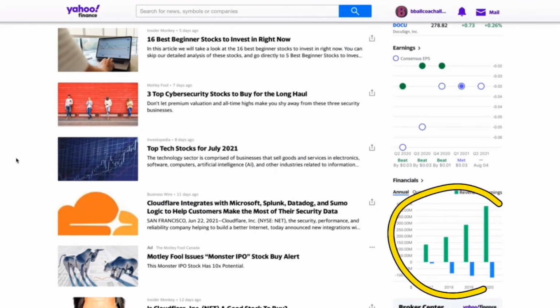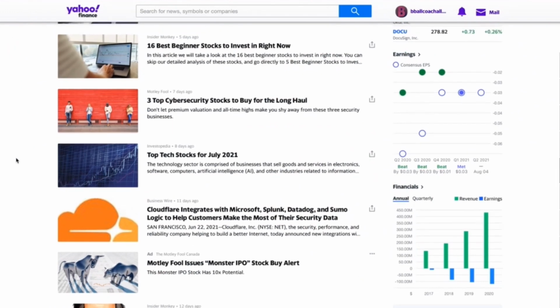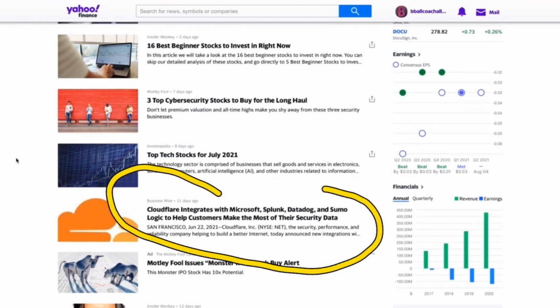Again, usually this means that they are really investing into their own company to grow revenue so that one day they will be profitable and have massive earnings and revenue, similar to how Amazon did their thing. So it's kind of interesting. They are beating or meeting expectations every quarter. So it is, again, quite interesting. And they have, with some of their news, recently integrated with Microsoft, Splunk, Datadog, and Sumo Logic to help customers make the most of their security data.